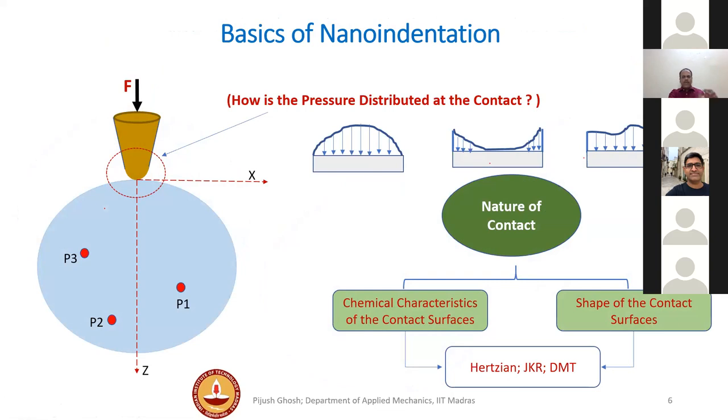Now let me go to the very basics. I just have one slide, no equations or anything about the mechanics, because we need to have an idea where it is coming from. Okay, before I go to the formula for the elastic modulus, I just want to give a brief idea of what it is and where it is coming from.